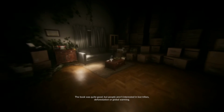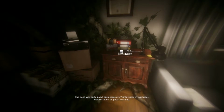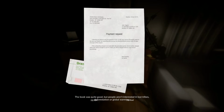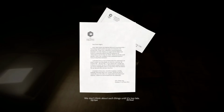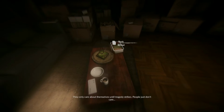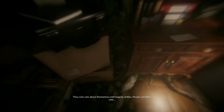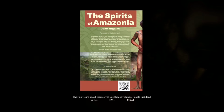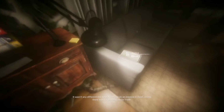The book was quite good, but people aren't interested in lost tribes, deforestation, or global warming. We don't think about such things until it's too late. They only care about themselves until tragedy strikes. People just don't care. It wasn't any different this time. No one took an interest in them. Unless there was some money to be made.